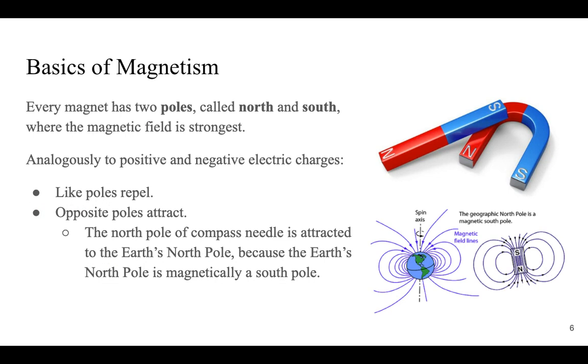So some things you've heard about magnets before. Magnets have poles. We call them north and south. We don't call them positive and negative. And if you have a bar magnet like this or a horseshoe magnet like this, the poles are where the magnetic field is the strongest. So kind of like the way electric fields work, like poles repel and opposite poles attract. Like charges repel, opposite charges attract. Well, like poles repel and opposite poles attract.